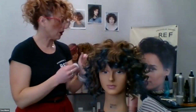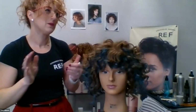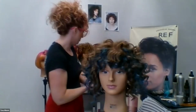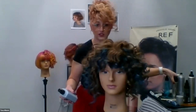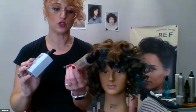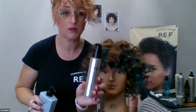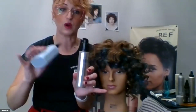Curl Power can be mixed with Fiber Mousse. Curl Power, I do not mix with anything else but Wonder Oil and Hydrate Mask. Okay, so if I want to make a more abundantly moisturized product, I could take my Curl Power and mix it with my Hydrate Mask. I don't mix Curl Power with the gel or anything like that, but you can mix it with Fiber Mousse. It's one of the most amazing cocktails ever. Fiber Mousse, Curl Power, Wonder Oil.